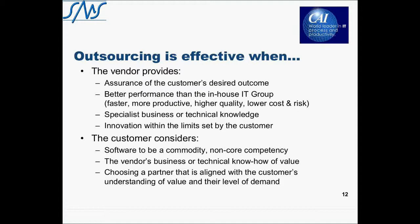It is also important that the customer ensures that their partner, that maybe they're going to work with for a number of years, is aligned with the customer's understanding of what the customer values and the level of demand that is to be expected. Again, we've certainly seen things go wrong when the initial contract assumes a level of demand that in fact doesn't pan out, and that leaves the vendor high and dry with maybe a third or more of their workforce spare, and that's not really the way to develop a partnership.